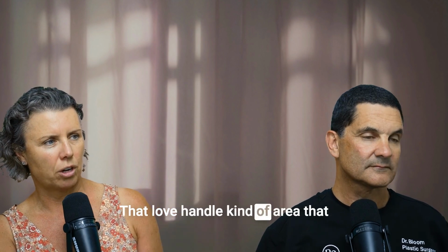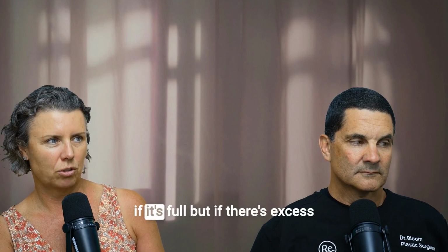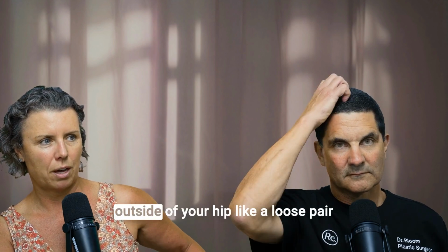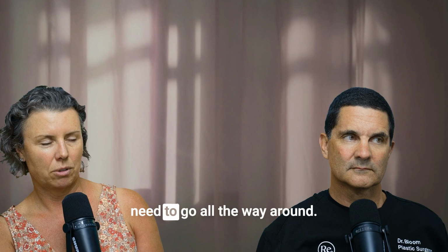That love handle kind of area doesn't traditionally get treated with an abdominoplasty, even if we do a little bit of liposuction if it's full, but if there's excess skin there, and I often say to my patients, if you can grab the outside of your hip like a loose pair of tights and you can grab skin in your hand, then you probably need to go all the way around.